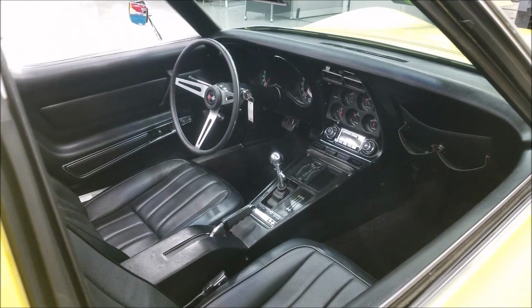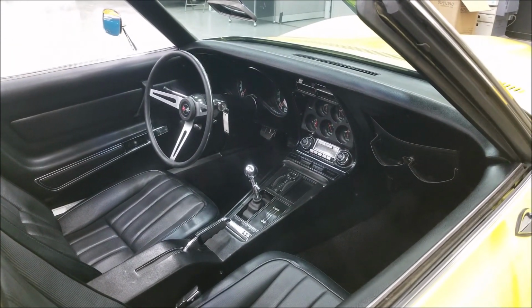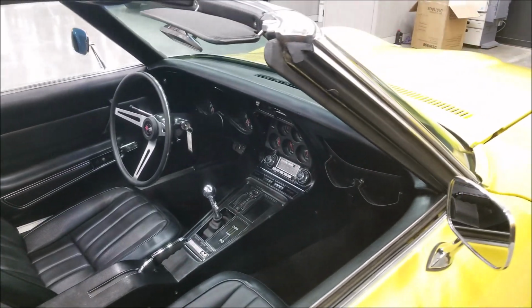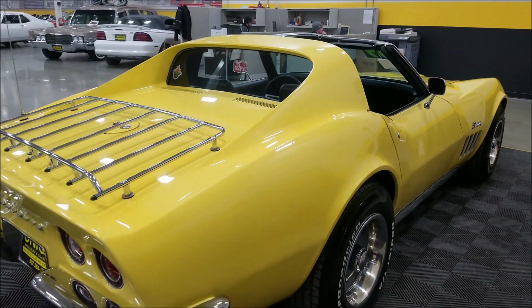You can see there, I've had the radio working. That worked great. Headlights will pop up and down. Those work good. The windshield wiper door and the windshield wiper were inoperative, FYI.